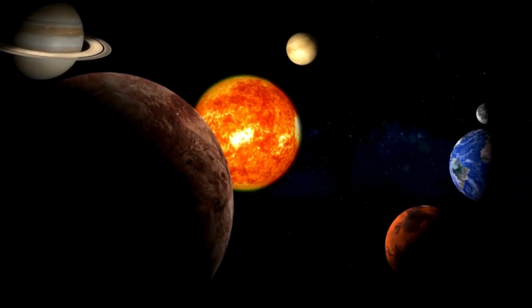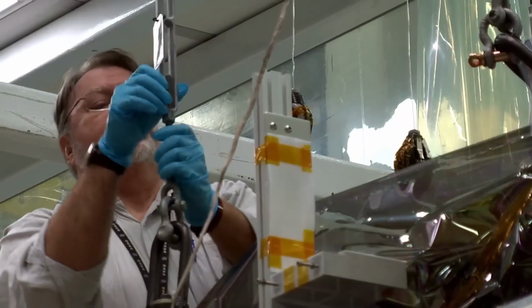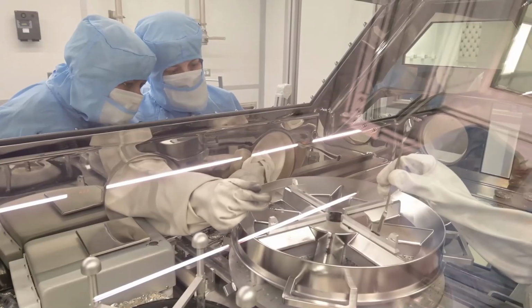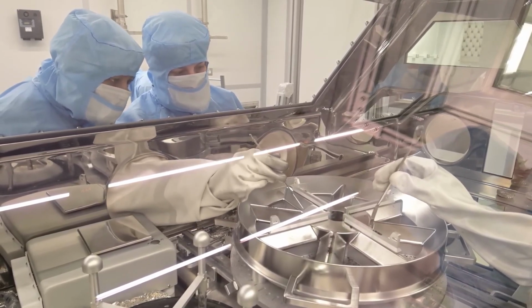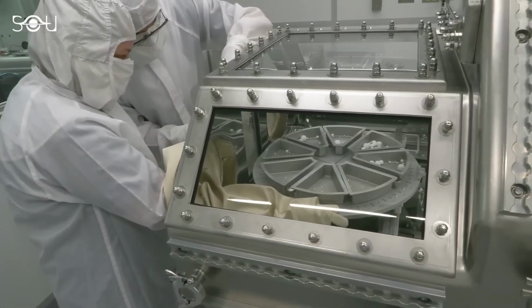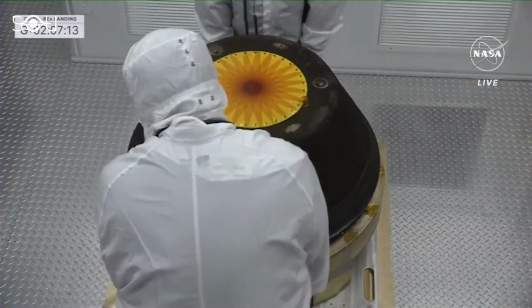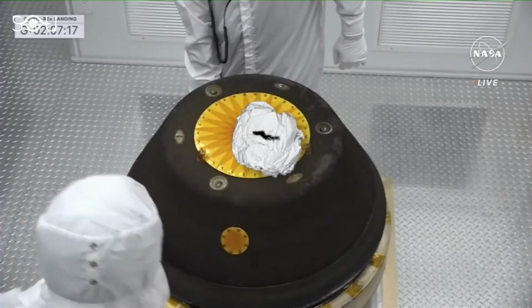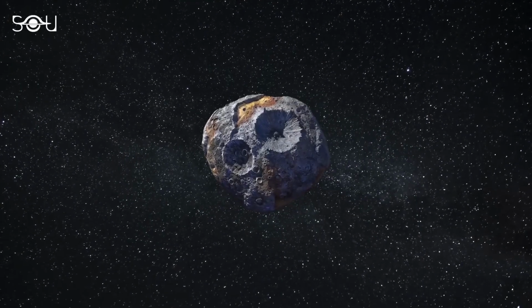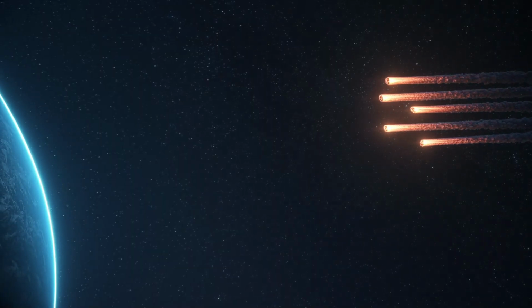As we continue our exploration of the universe, the work of NASA and its partners around the world remains essential. Their dedication and expertise keep us safe and informed, highlighting the importance of continued investment in space research and planetary defense. Join us in our next segment as we delve into the potential impact and consequences of an asteroid collision with Earth. We'll explore the science behind these events and the measures being taken to prevent them.